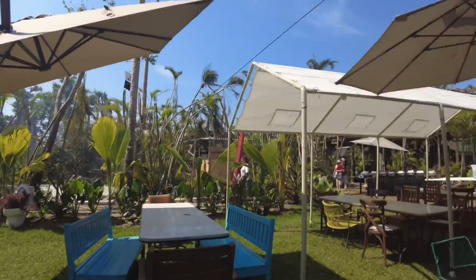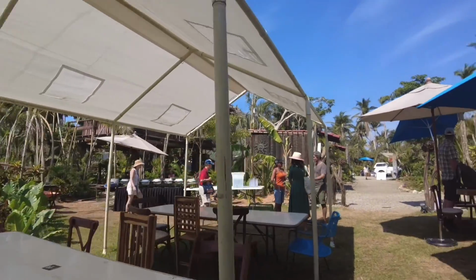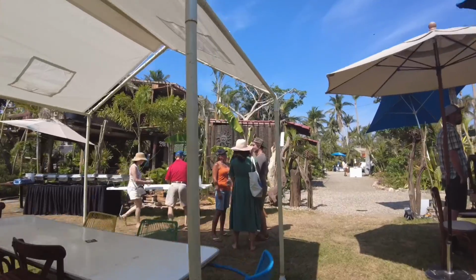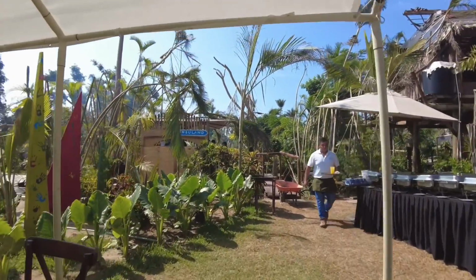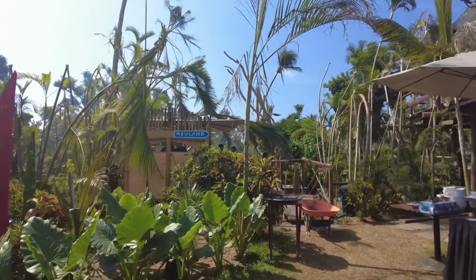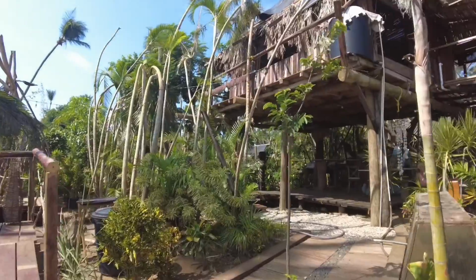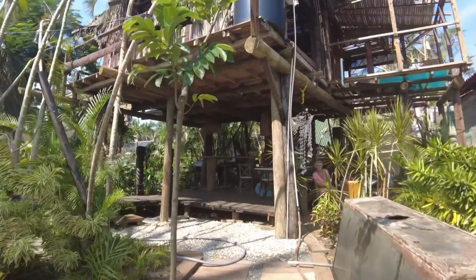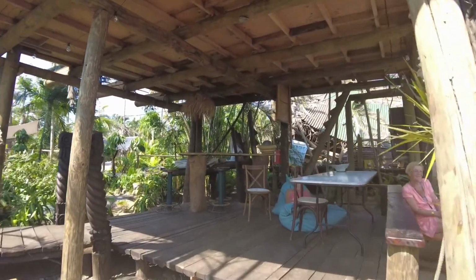But yeah, this is just another place to come and eat. I've eaten here a few times, and there's a bar. You can come here and get drinks, and this is this damaged structure that I showed you. There's a lot of damage around here now that I'm looking around. And hi there.